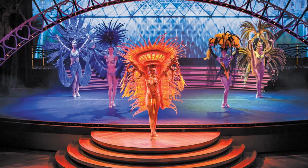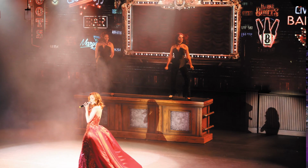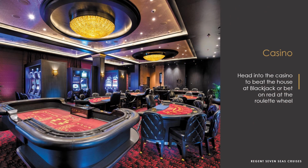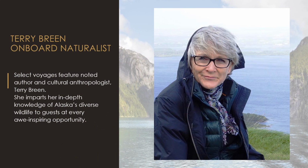And then, of course, the full entertainment shows are fantastic. They really are a variety of shows. The casino, we have a large casino with blackjack or roulette, and then, of course, the slot machines. And then programs and lectures, we offer this as well. So look for that. On certain sailings for Alaska, we have our wonderful naturalist, Terry Breen. She is amazing. She knows Alaska like no one else I've ever met. She's just incredible.